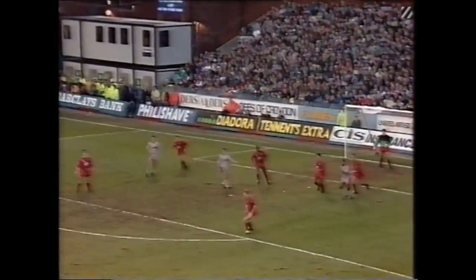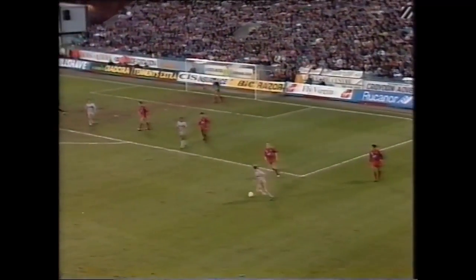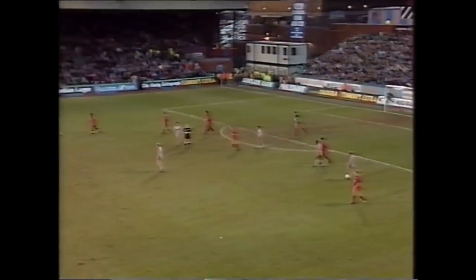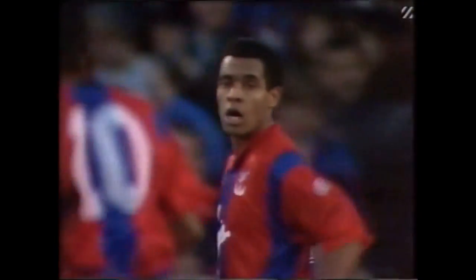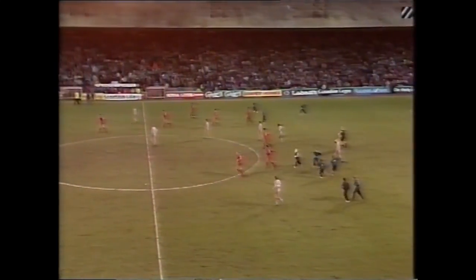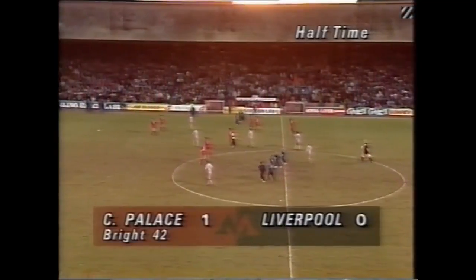A good cross whipped in there again by Nicol. Young got the measure of that one. McMahon again, keeping the pressure on Palace in the last seconds, but there goes the half-time whistle. And a splendid finale for Crystal Palace with Mark Wright's 11th goal of the season, with 3 minutes to go to the interval, made for him by the number 10, Ian Wright. And the half-time then at Selhurst Park. Crystal Palace 1, Liverpool 0.